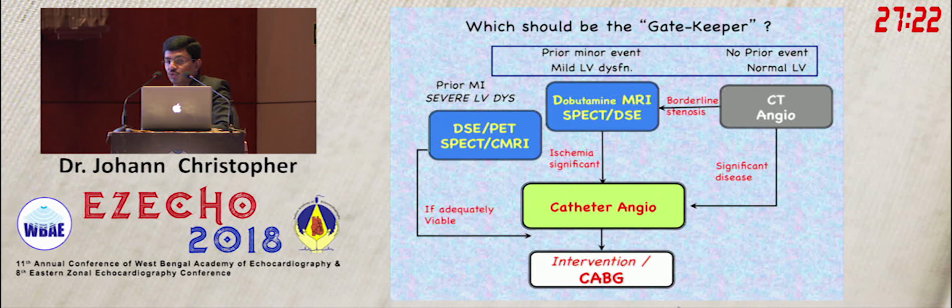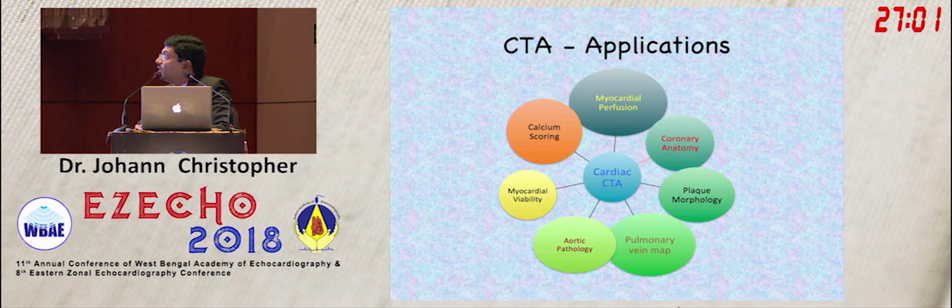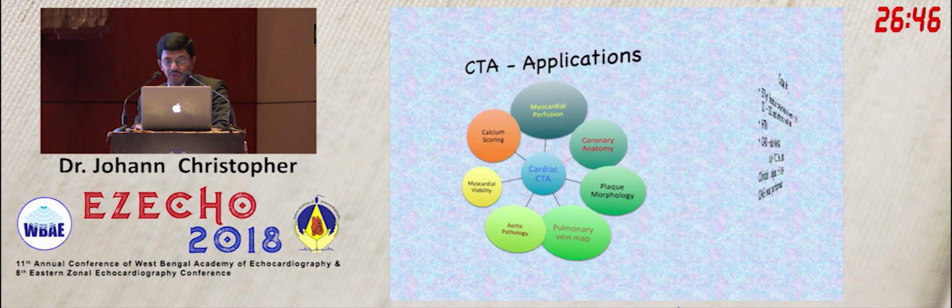In those patients who don't have a prior event, then CT angio, as you see the NICE guidelines recently published, is coming in a big way to screen our populations. Very easy to do, safe, the radiation doses are getting better, and also its utilization in other patients, especially structural heart disease, which Dr. Chandrasekhar really showed you. So there's a huge application of CT especially. I'm not going to go into all the details, but these are all the areas in which we've been able to interpose CT especially to help our patients, whether it's in the EP lab, whether it's in patients with congenital heart disease, and so on and so forth.